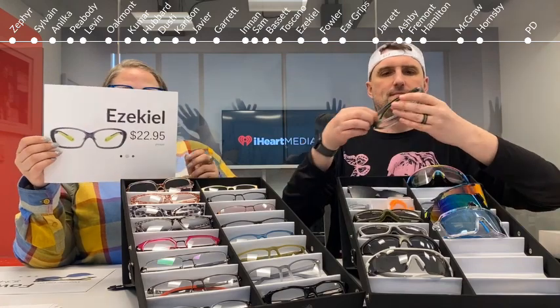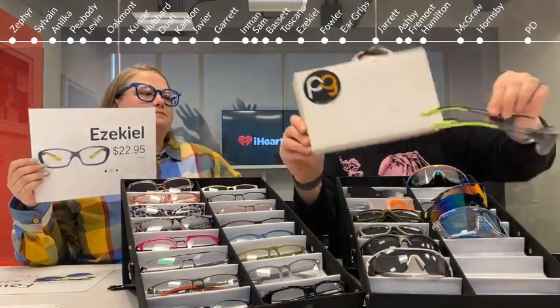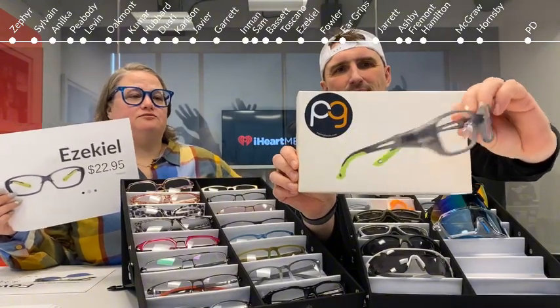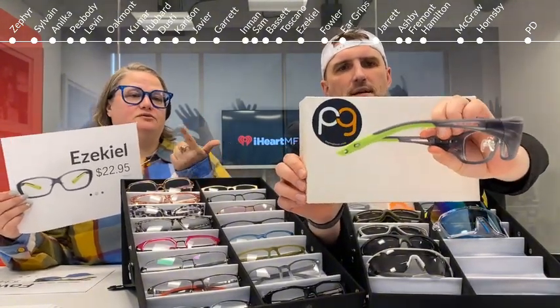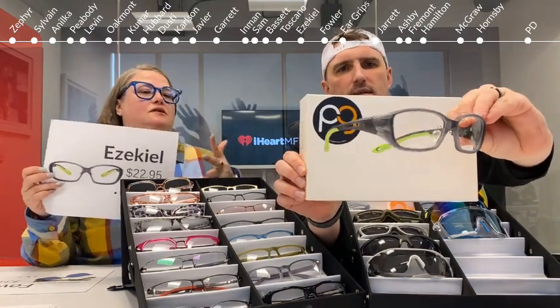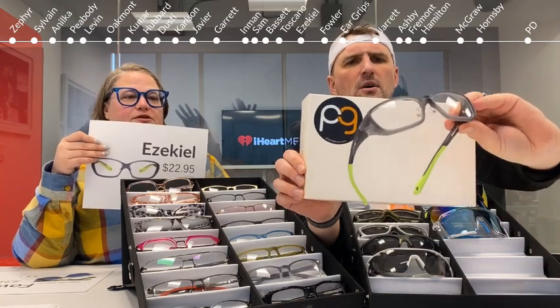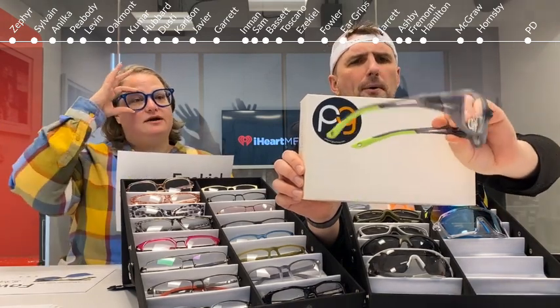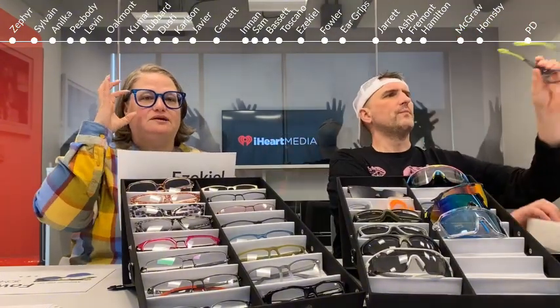This is called Ezekiel. Now, this is another athletic-style frame. Again, a lot of people use it for motorcycles and fishing. I've seen a lot of people look for something for fishing and they found them. These seem like sports glasses. They definitely do, very much so. They also have that kind of wraparound feel, but without fully wrapping around.